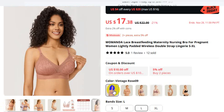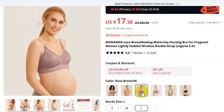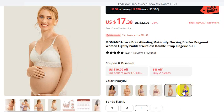This one is another color, vintage rose. This is cream coffee color, and this one is rose brown color and dark red, beautiful and gorgeous, and ivory, and this one is black.